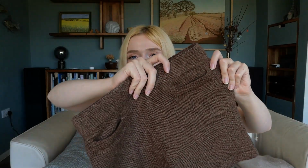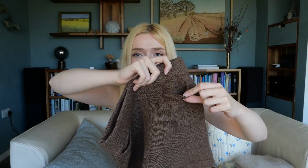It made me feel like it would be very orangey or reddy, but it's not. It's a really lovely true brown. The fact that it is so dark makes it kind of hard to see the details, which is a shame, because it has these really cool pockets. They have these folded hems.